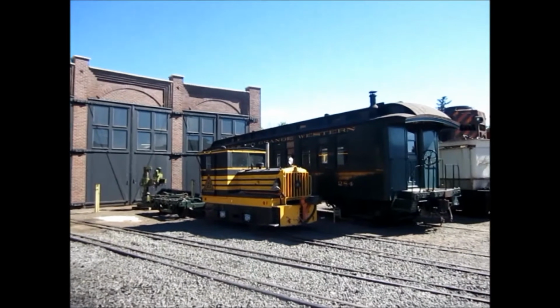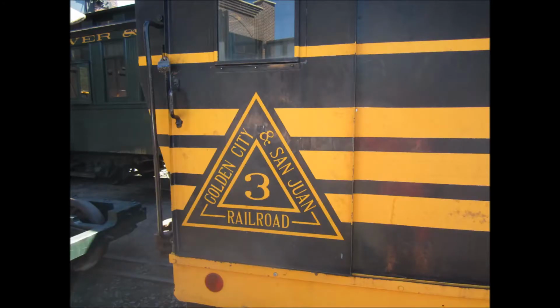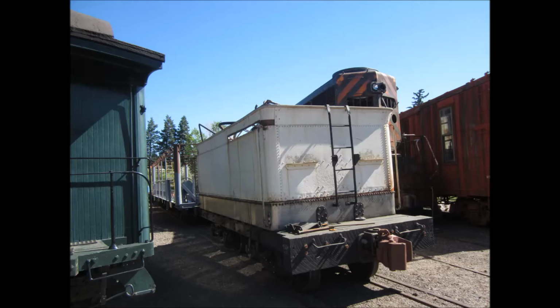The small black and yellow diesel is commonly used for shunting around the museum grounds. Golden City and San Juan Railroad was acquired by the museum in 1965 and was originally painted green. It was built by Plymouth and weighs between 8 and 25 tons. I'm thinking this might be the tender of number 20.